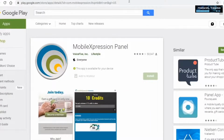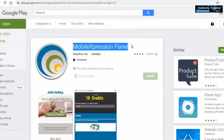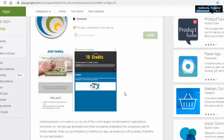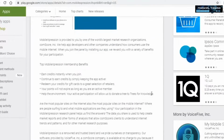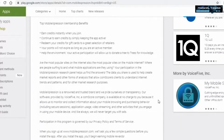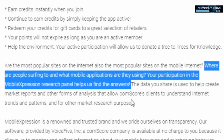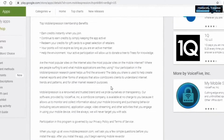The fourth and last app I have for you today is called Mobile Expression Panel. This app is very much similar to the first one I showed you. It will basically collect your phone data and you get paid for it. Now, what data they are exactly collecting, you can see below. Where are people surfing to and what mobile applications are they using? Your participation in the Mobile Expression Research Panel helps us find the answers. So you will basically get paid for surfing the web.